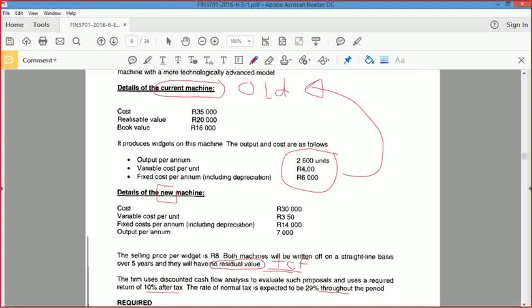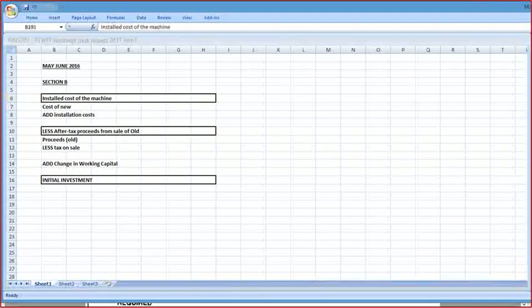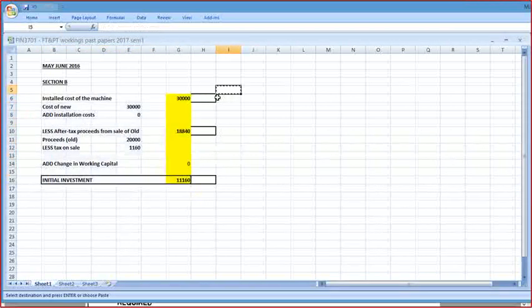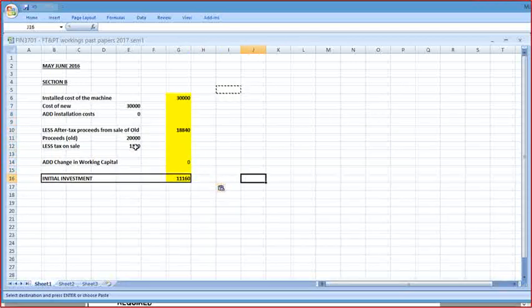We need to work out the... Come, proceeds of the old is what? Well, the cost minus the selling. No, proceeds is what you can sell it for, so... What can you sell the old for? The 20,000. Yes. What's the tax on that? 29%. Yes. Okay. But it's only on the capital gain. Do you agree?